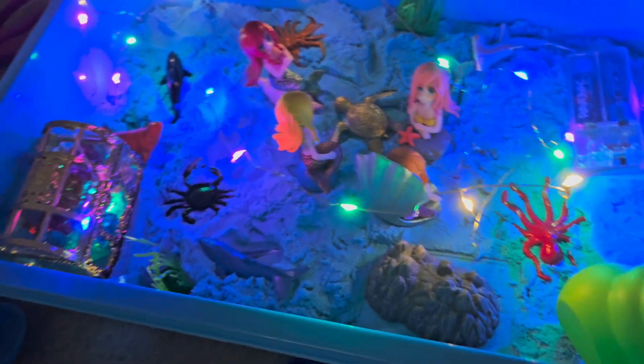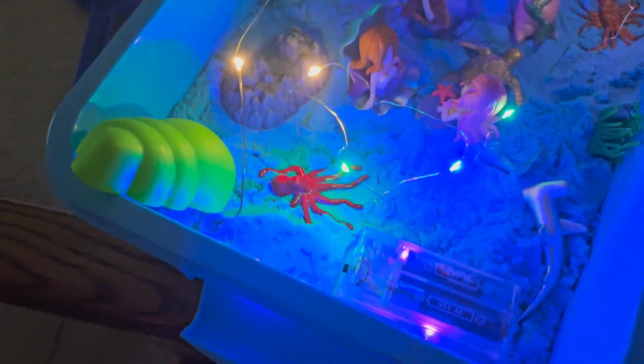This is so beautiful. How do we keep the lights on? That's pretty. It's pretty, Mom.